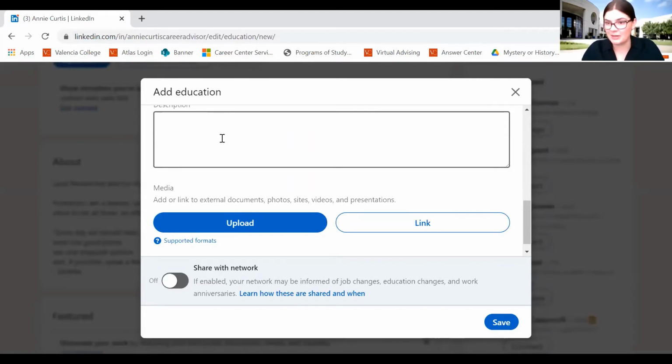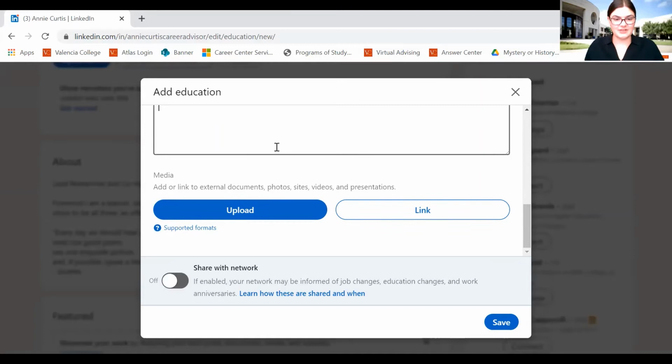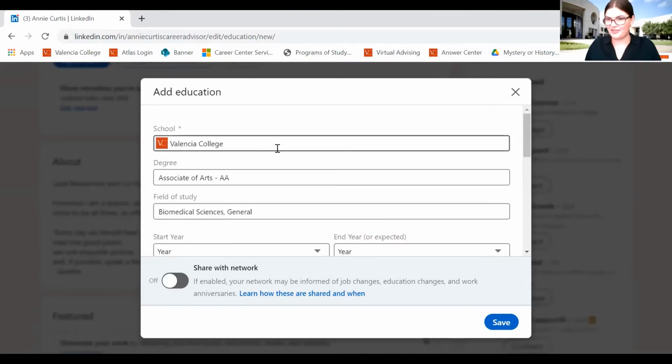You can also make it basic. I'm an associate in arts student getting my associate in arts at Valencia College and looking for administrative opportunities after. So things like that, you can just be basic. So that's how you do the education section. I encourage all of you guys, if you have your screen open next to the Zoom, go ahead and add that education section now.